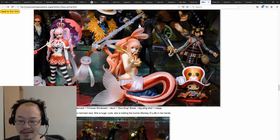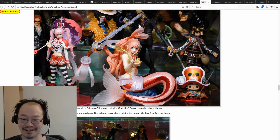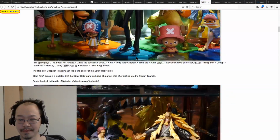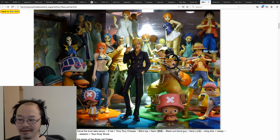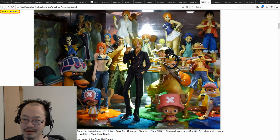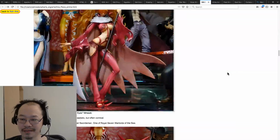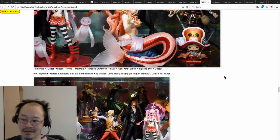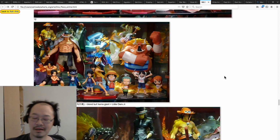So you have this mermaid character, and in this story, this mermaid character is like 50 times larger than a normal person. She is holding this guy. This guy is actually the main character. Let me show you. So that guy is the main character, he's a hero, kind of. He's the main character of the whole story, One Piece. And this mermaid is holding him, so you can see how small he is. And then you have these ghost characters. Anyway, it's very interesting anime.